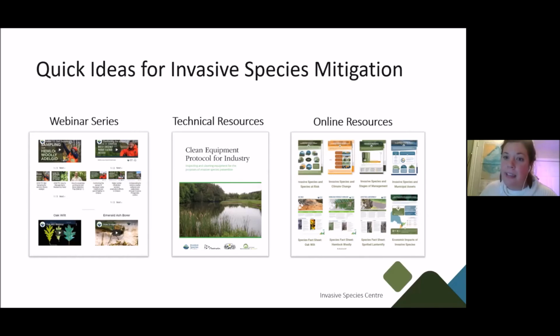Technical resources: the ISC and a range of our different partners have developed quite a few options for technical products that can help mitigate the impacts of invasive species. We have the Clean Equipment Protocol for Industry, which was created by our partners at the Ontario Invasive Plant Council. Some project managers have even begun including it as a requirement when developing requests for proposals in areas that are particularly at risk of invasive species introduction and that would require some use of heavy equipment. Again, those are available on our website, along with more technical resources and some other online resources that we have as well.